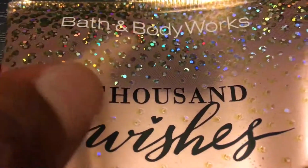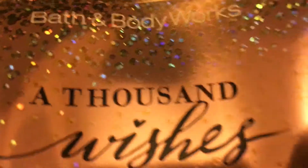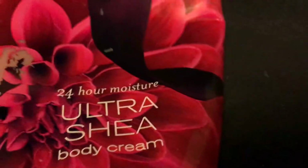You can't really feel it, but it's just like reflective gems. And then right here it has a big bow, and this is just like a big violet bow. And then right here, I don't know, I'm really bad with flowers, guys. I want to say these are like tulips, but I'm honestly not so sure, so I'm really sorry. I apologize.